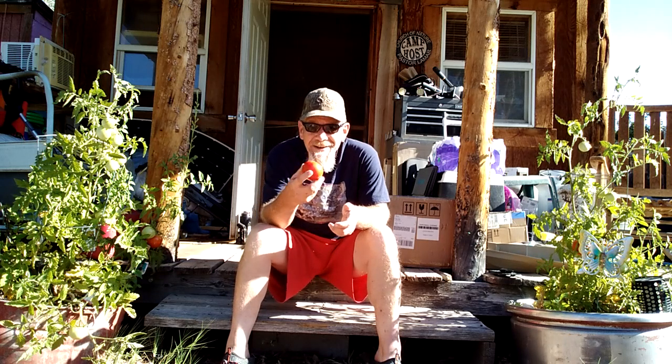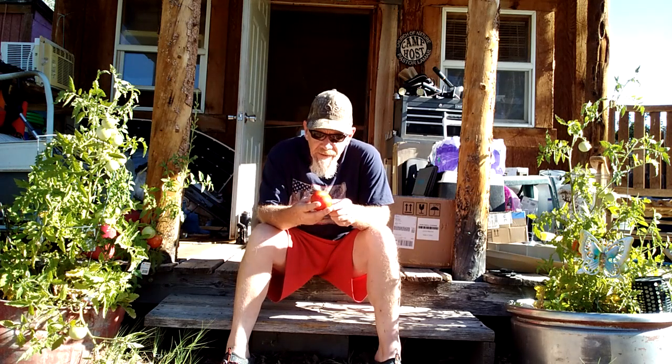Now this is one of my tomatoes off of my 2 plants that I have here, and it's taken me quite a few years to find a variety of tomato that would actually produce really well here in my environment. This year we had really hot weather, and my tomato plants have just done gangbusters. As you can see, this is still full. I've already taken about 30 tomatoes off of these.